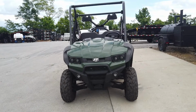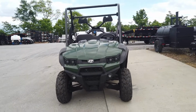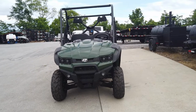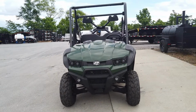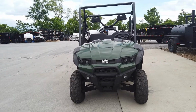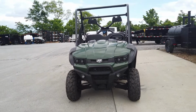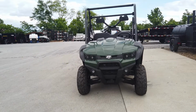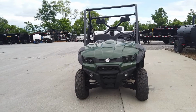Hi, we're here at SLE Equipment in Antioch, Tennessee, just right outside of Nashville. Our number is 615-641-7720. Today we're going to be looking at the 2023 Argo Magnum XF 500 4x4 side-by-side with a 31.5 horsepower engine.